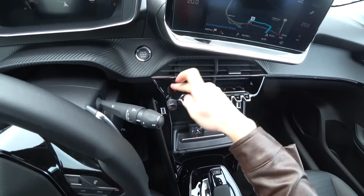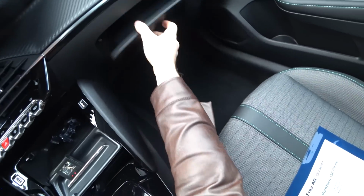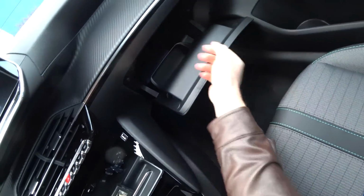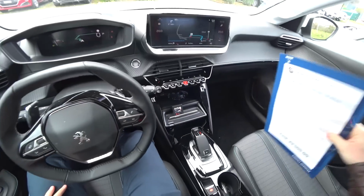Here is the heating seat for the driver. It's right here, so you can start it from here. Then you have also a big long glove box. You know, Peugeot makes very big glove boxes, and I love that.